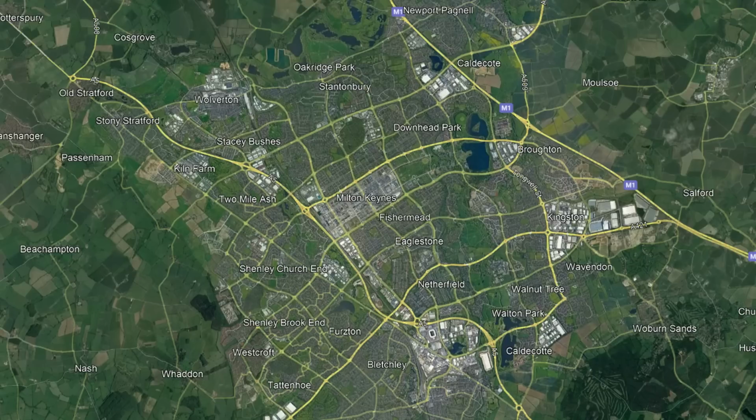Frankly, I don't know how Milton Keynes is supposed to fix this. It really just takes time for the city to form history and start to fit in with the country. But for now, it's just known as the place with a lot of roundabouts.